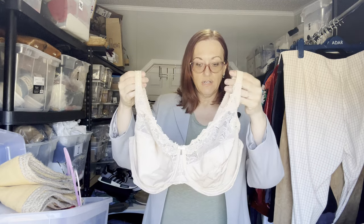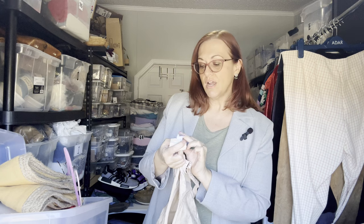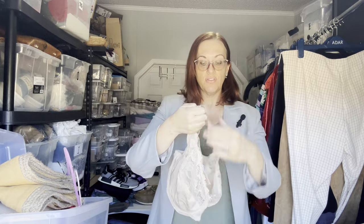And so here's the first one. And this brand is called Deli Myra. And this is a 38G. I pick up bras for $3 and I usually sell them for about $20.